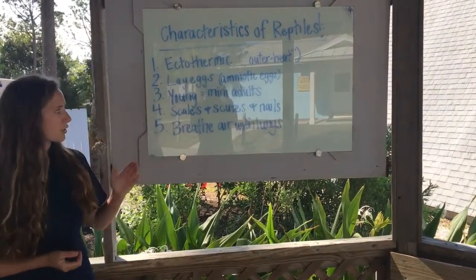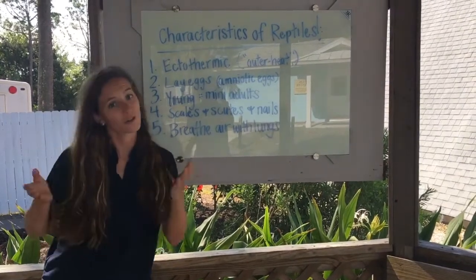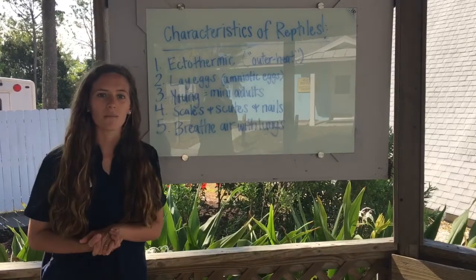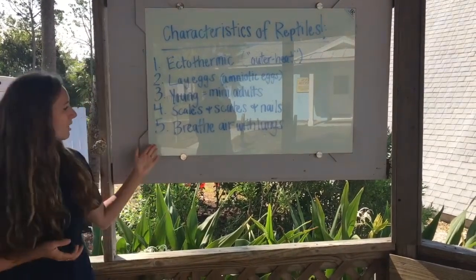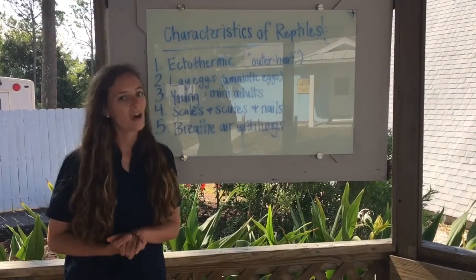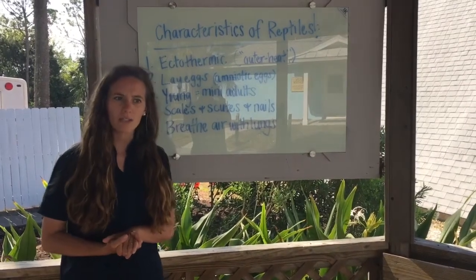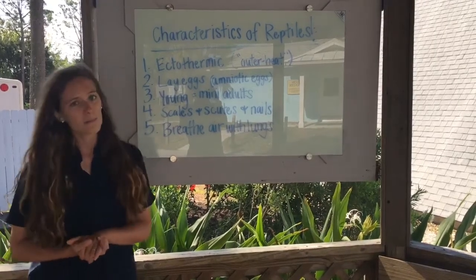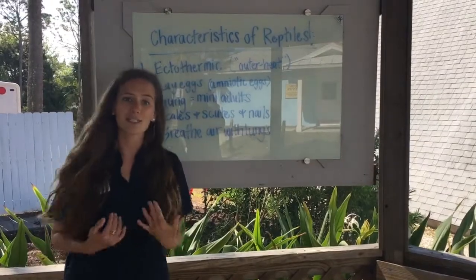As our fourth characteristic, all of our reptiles have either scales, scutes, and or claws or nails is what we like to call them. So scales is a very important part, as well as scutes on most of our turtles, and they all have some version of claws. And our fifth characteristic is air. They breathe air, and they all have lungs, which can be very interesting because when you think about our aquatic turtles, you sometimes often forget that they breathe with lungs too. So very main point and characteristic of our reptiles is breathing air with lungs, just like you and me.